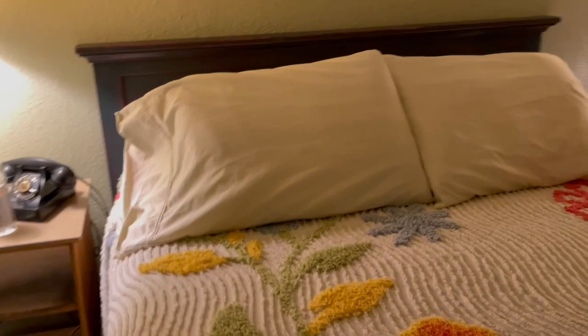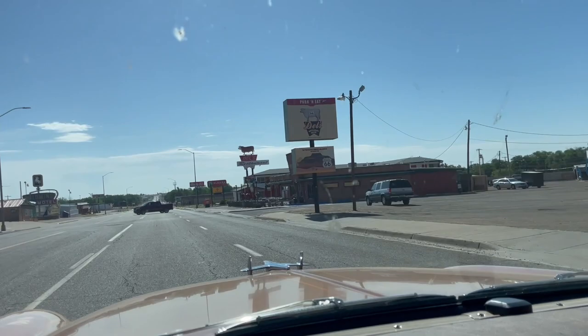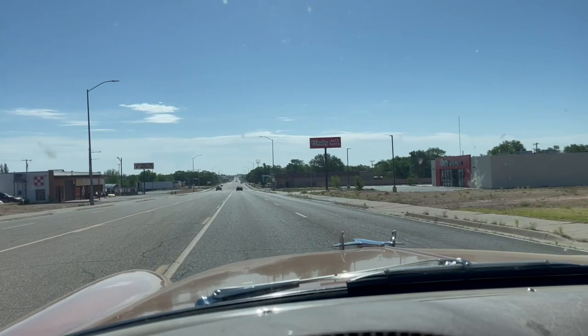On the road, heading out of Tucumcari, New Mexico. Route 66. Dinner at Dell's last night. Palomino Motel. It's been fun. Adios, Tucumcari.